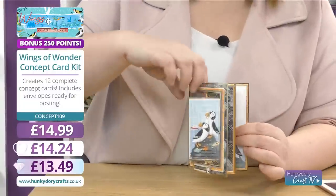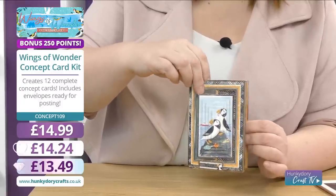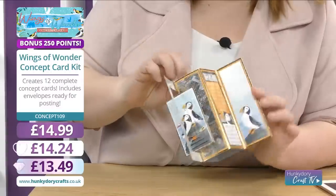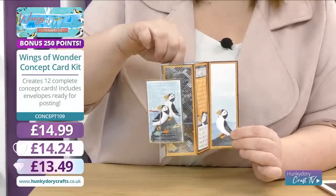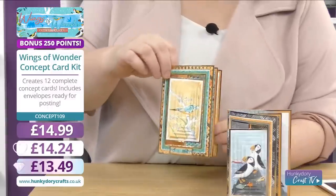Oh, beautiful little pop-out folds. I love the colourways in here. They're so fresh and we've really got a modern twist on it. Get these lovely little verses about each individual bird. So we've got this gorgeous one with our puffins there. We've also got the stunning kingfisher.